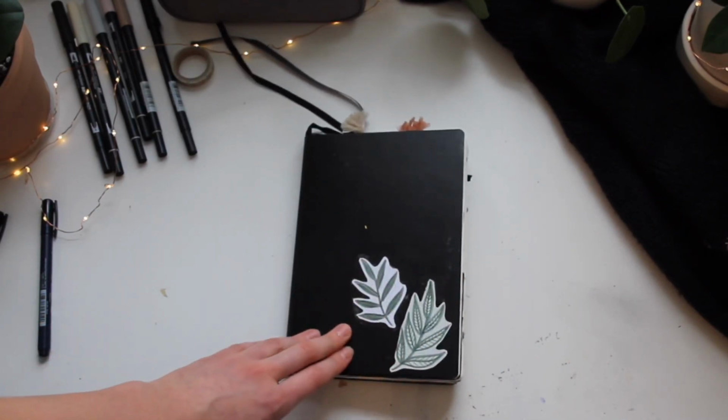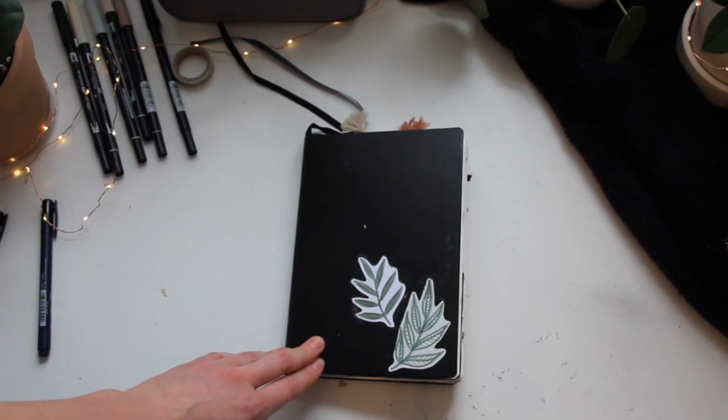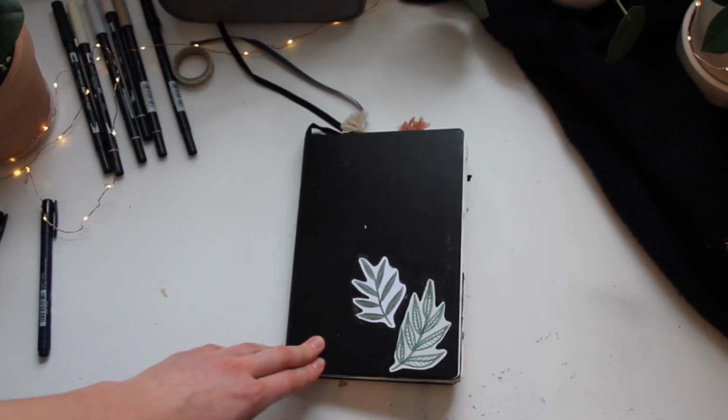The pages are not super thick, but if I do want to add watercolor, I usually do that on a different paper and then just glue that in later.